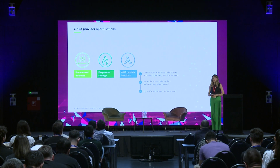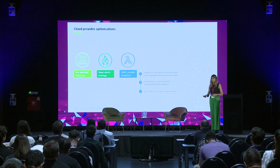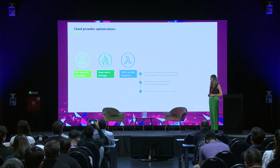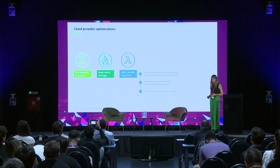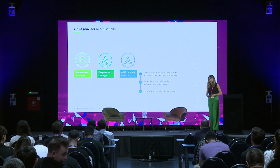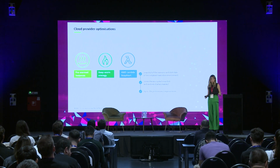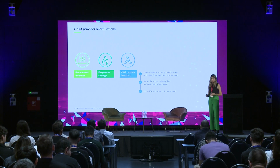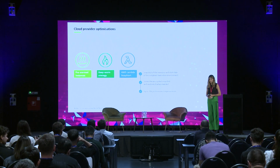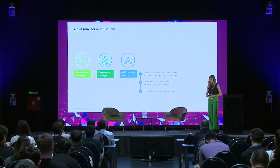But if you're bound to use plain Java or Spring, there are some optimizations that you can make from a cloud provider perspective. There are pre-warmed instances that you can set. So any cloud provider will allow you to set a number of pre-warmed instances, which are functions that stay warm and are ready to react to your triggers.